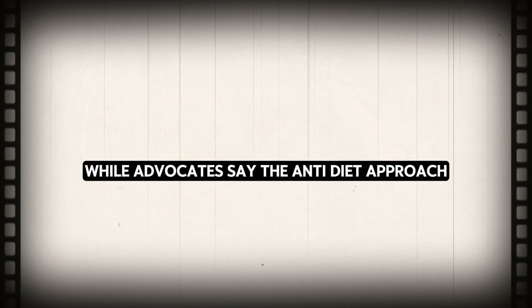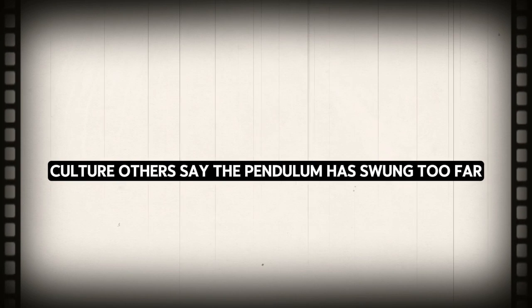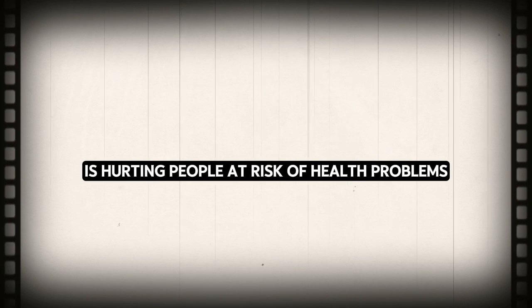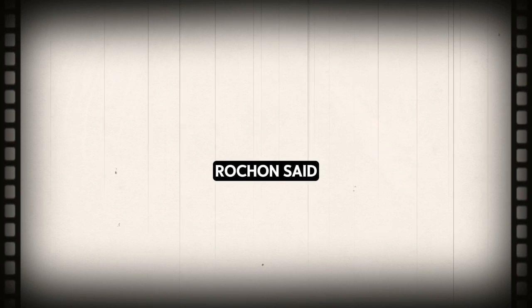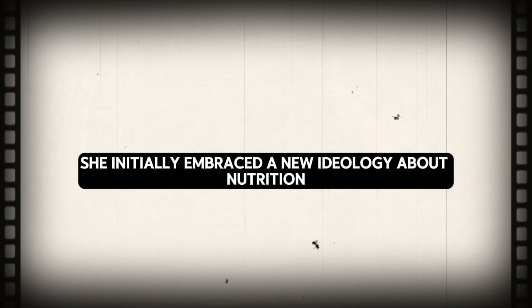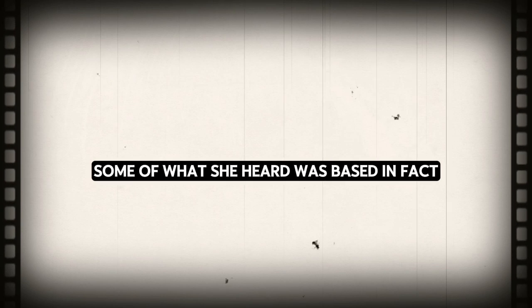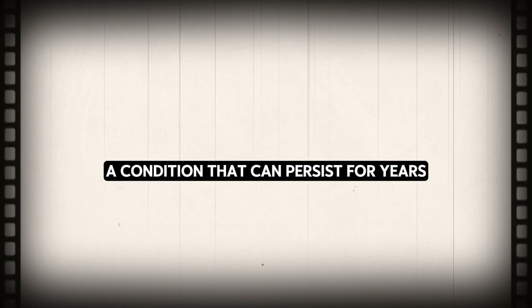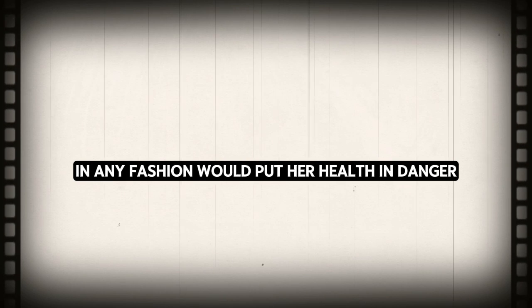While advocates say the anti-diet approach has brought a needed reprieve from the burdens of diet culture, others say the pendulum has swung too far, and the new anti-diet movement is hurting people at risk of health problems related to excess weight and a poor diet. Misled by anti-diet messages, Roshan said she initially embraced a new ideology about nutrition after years of struggling with binge eating, weight loss efforts, and hunger. Some of what she heard was based in fact. Studies show that restrictive dieting can significantly slow metabolism, a condition that can persist for years. Roshan grew to believe that restricting food in any fashion would put her health in danger.